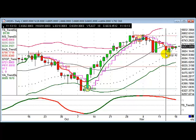So today: euro dollar, sterling yen, dollar yen, UK oil, gold, silver, and FTSE. Some really, really big markets there and picking up some great profits on those trades.